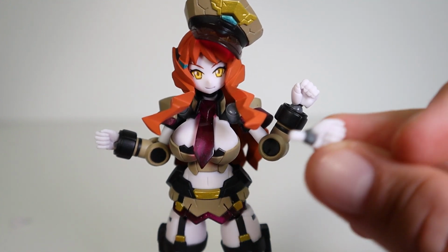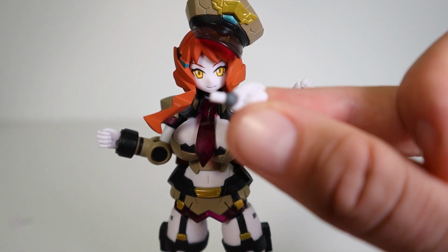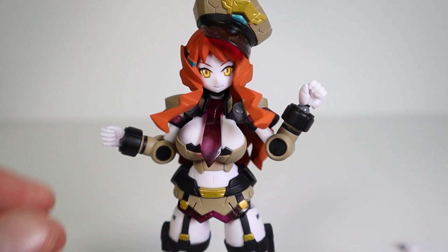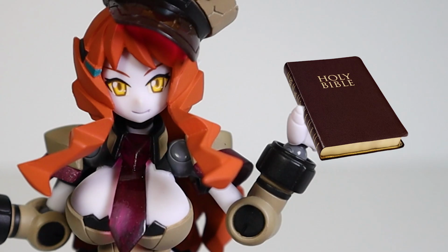I say locked wrist because it actually doesn't have to be plugged into the peg joint there. It's its own joint in and of itself, and because of that, this is just a sturdy hand that has a hole in the top of it, which can be used for gripping other accessories. So with that in mind, let's move into grippable accessories. What would you like her to grip?